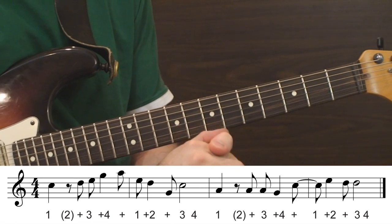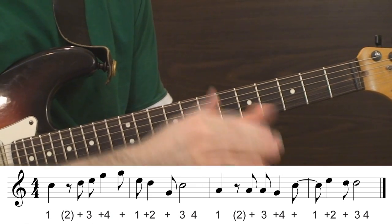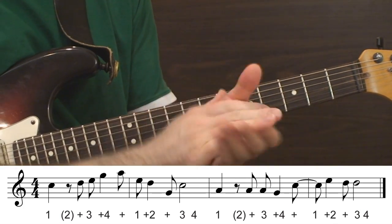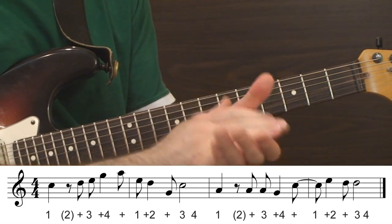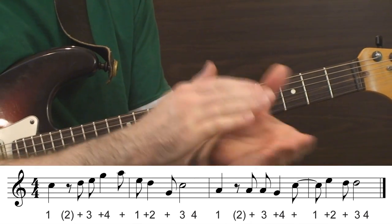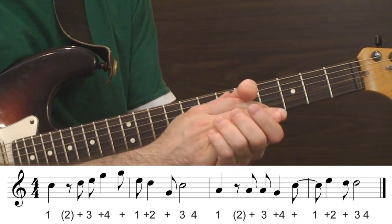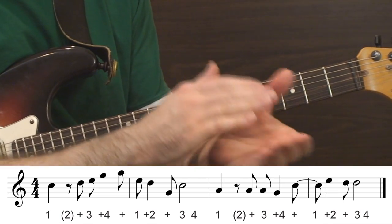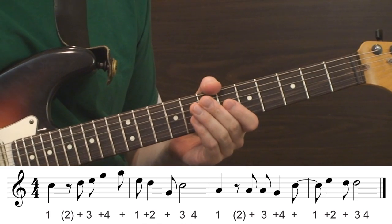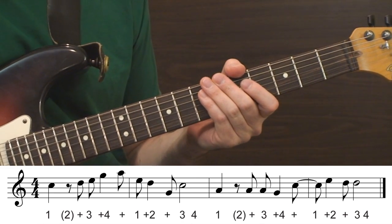1, 2, 3, 4. 1, 2, and 3, and 4, and 1, and 2, and 3, 4. 1, 2, and 3, and 4, and 1, and 2, and 3, 4. So it's definitely a little bit more syncopated than some of the others that we had looked at.